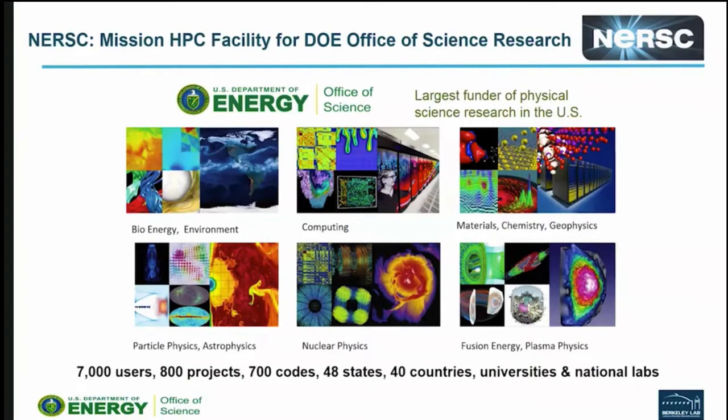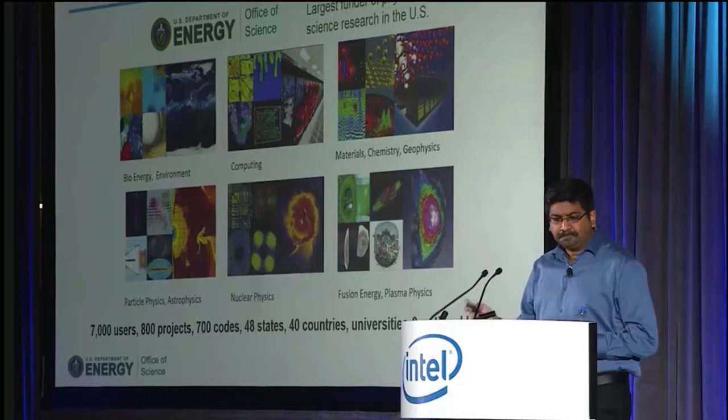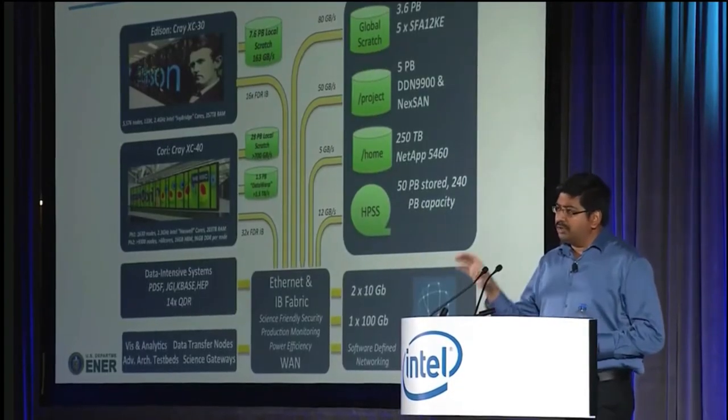So a few obligatory slides. NERSC, just in case you don't know, is the mission HPC facility for the Office of Science in the DOE. Probably one of the more interesting things about NERSC is the sheer breadth of domain sciences that we work with. So anywhere from astronomy and cosmology and climate science to high energy physics and fusion and plasma science. We have about 7,000 users at this point in time, and they routinely run about 700 different codes on our systems.